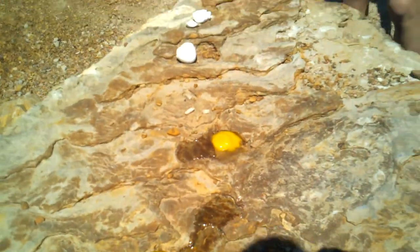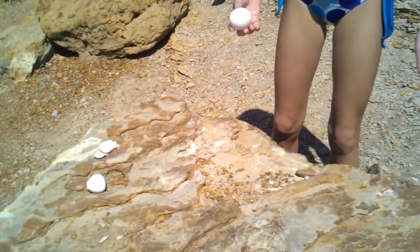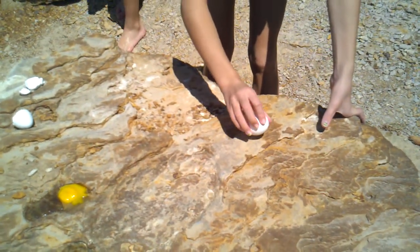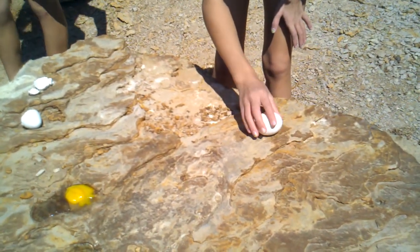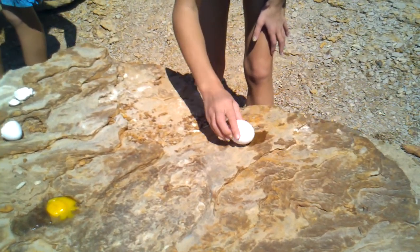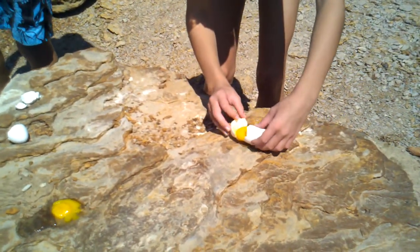Dad, no! Ugh. Alright, we're okay. Gonna check to see if this is a hard boiled. Just don't crush it, just break it. Go ahead and crack it and pull it out. It's not solid.